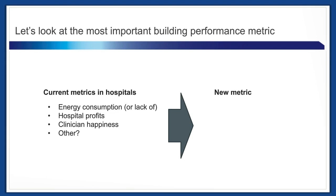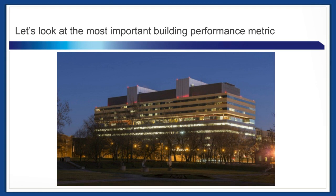What about human beings in buildings? What if we think about how we design and manage a building for the human occupants? So we actually did a study with that focus. We looked at a hospital that was built in 2013. It was brand new when we started the study.